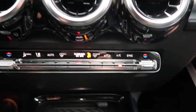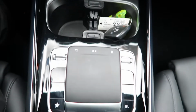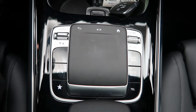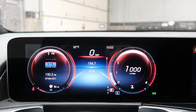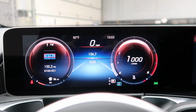We've got dual climate controls, wireless charging, USB ports, cup holders, touchpad for infotainment center, dynamic select for different driving patterns. This GLB has 3,236 miles, Carfax and service records available online.